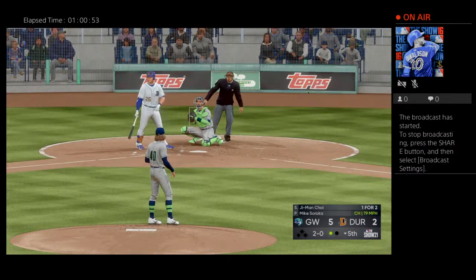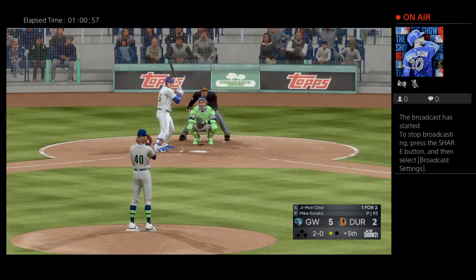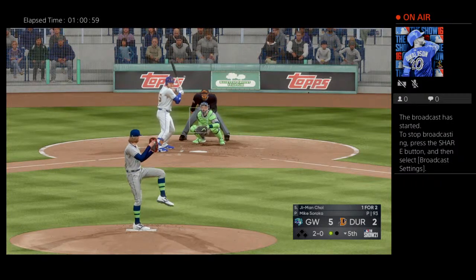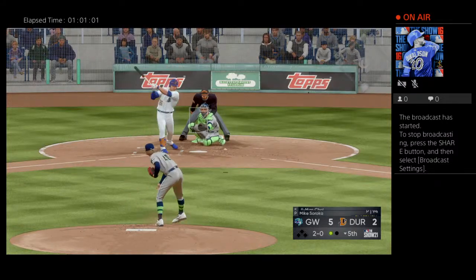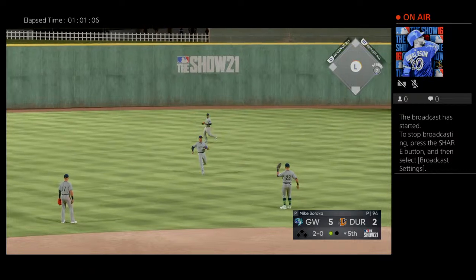Nope, now a changeup, but it misses just a little below the zone. No. Too short. That's through, and he's now 2 for 3 in this one.